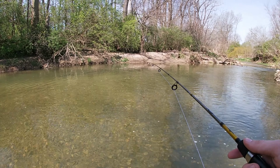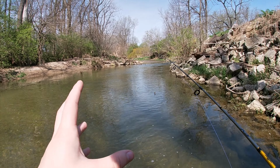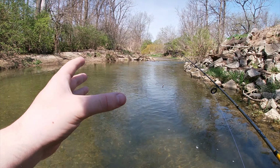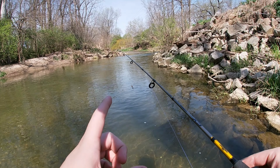Do you see all of them? Yeah. All right, actually, I think I might put you guys in the water. I don't know how it's gonna turn out, but this water is really, really clear. So hopefully I can get some video of them trying to eat this. So let's try it.